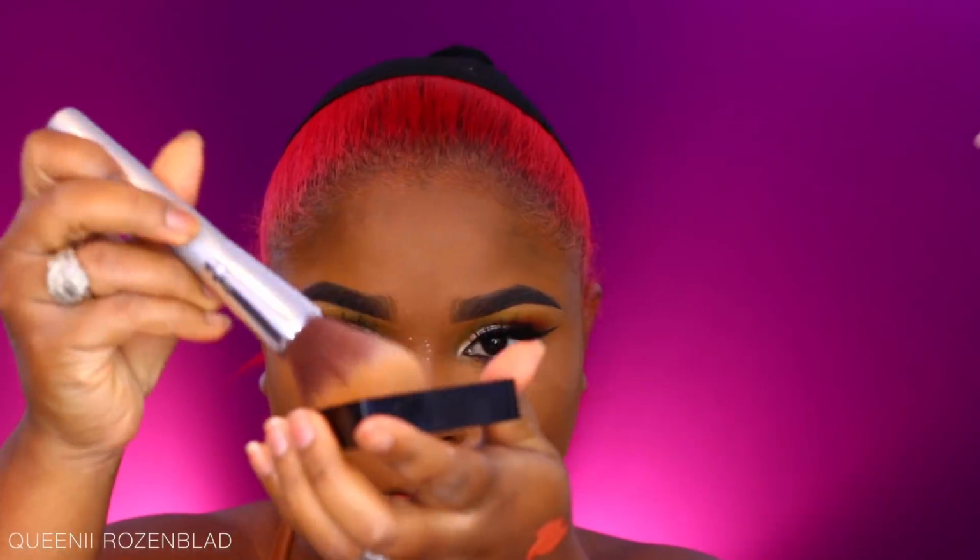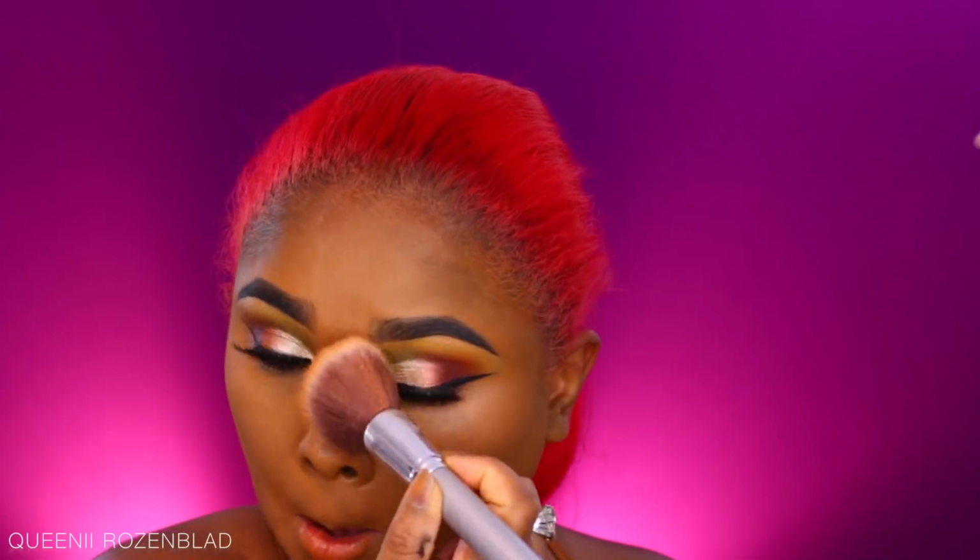Now to set the rest of my face, I'm going to be using the Fit Me Loose Finishing Powder from Maybelline in the shade Deep. I am so happy I picked these up, you guys. They're my absolute new favorite powders to use to set the face. Love them. Okay, now for contour, I'm using my Fit Me powder in the shade Java, and I'm using a powder brush to do the contour. I don't want to do a harsh contour. I'm going for a very soft contour. This is just going to add the shapes back into my face and bring some warmth.